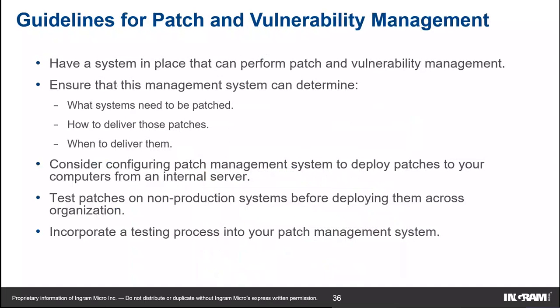So now we are going to talk about the guidelines of patch and vulnerability management. I hope I'm not too fast because there are too many topics to be covered as part of security operations. I'm trying my best. I made it as simple as possible.